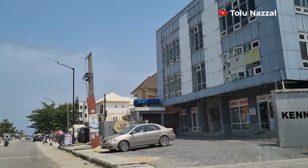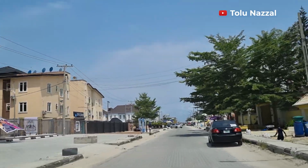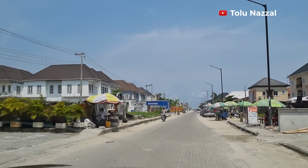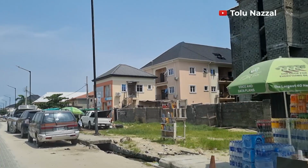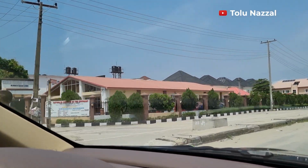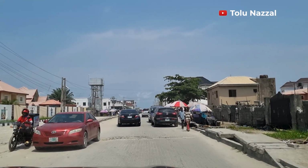This is Ologolo, a popular area on the other side of OSAPA, before Agungi bus stop in Lekki Phase 2, Lagos, Nigeria. So I'm just showing you briefly what the area looks like, the Ologolo Road, before we enter an estate. Also for the estate, I'm not showing you much about the estate, but we are going straight to the 4-bedroom detached property. And there are other properties here that I'll also show you, so please stay tuned. The area has interlocked roads with closed drainages on both sides of the road.